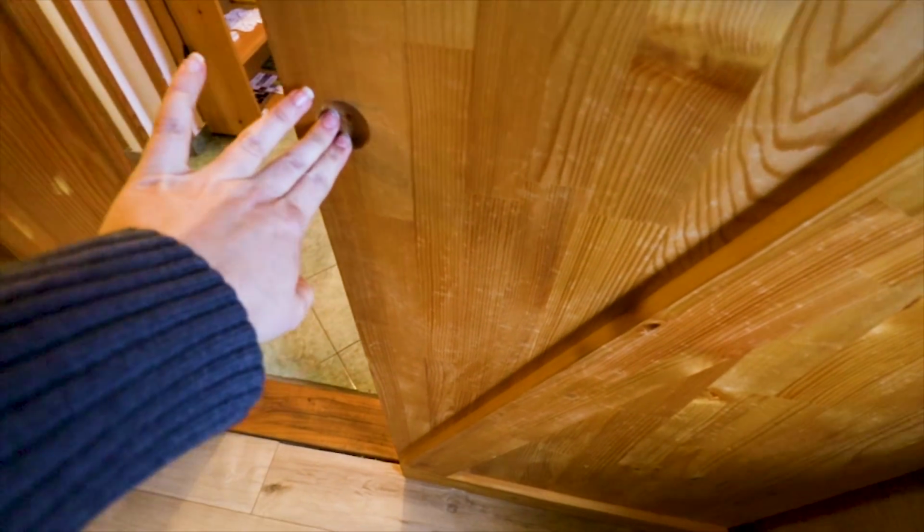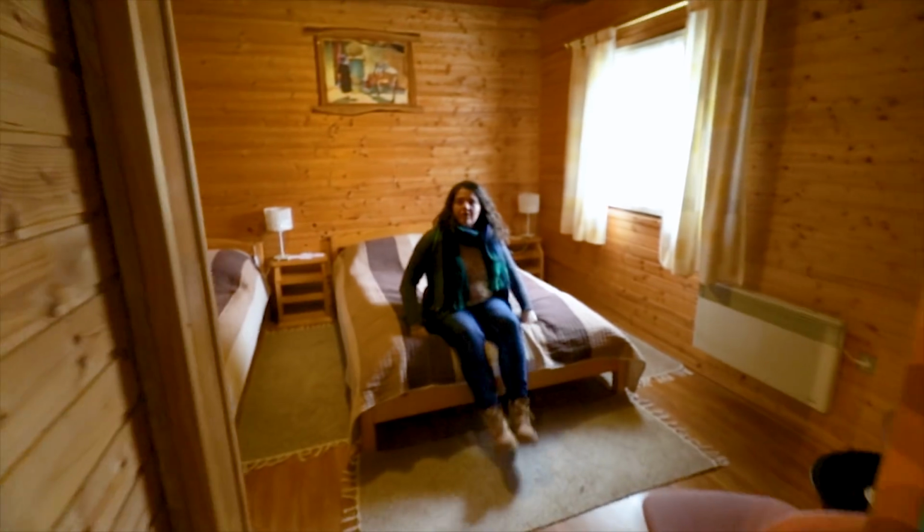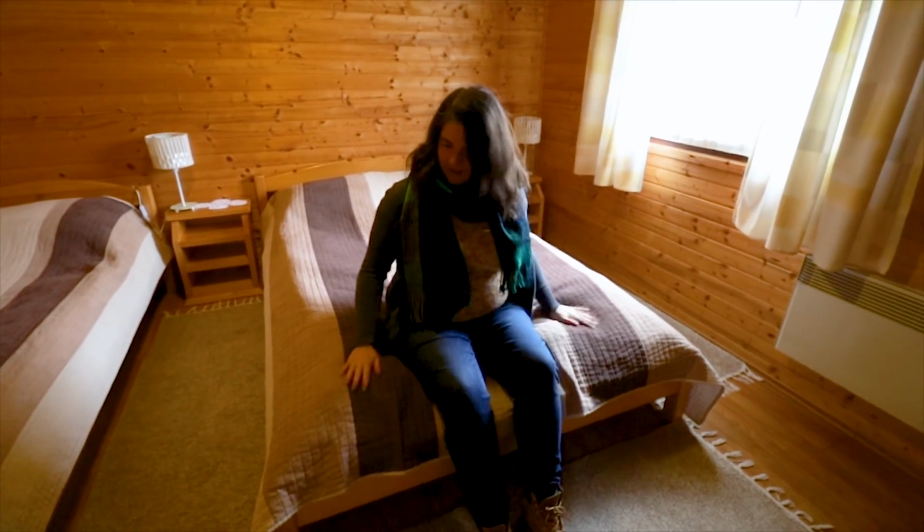This door is a super nice touch though. Look, when you push it like this, it closes. It's really like a barn style door. I love this. That's quite bouncy. I think we're gonna have a good night's rest here.